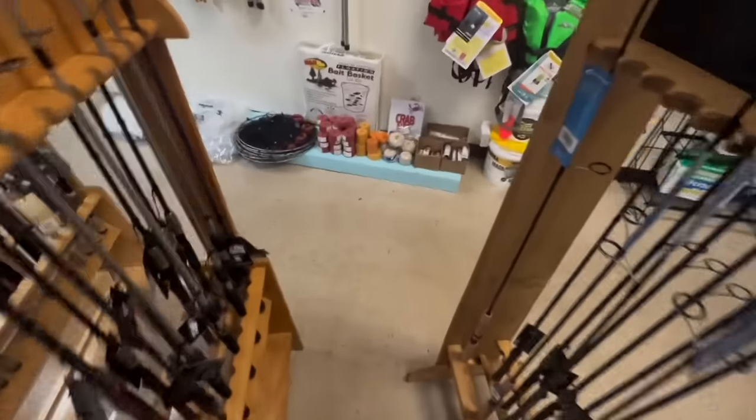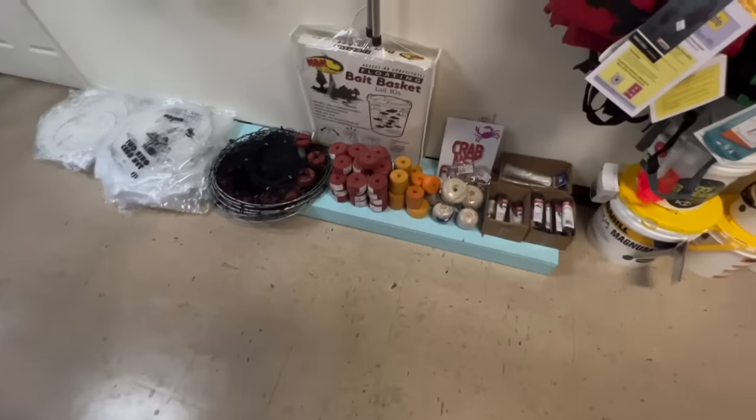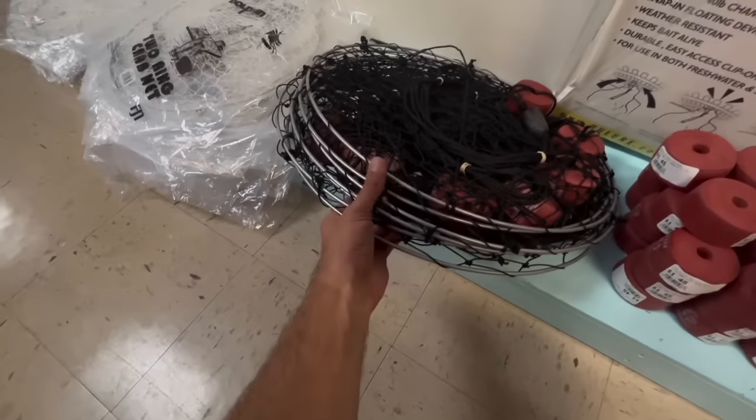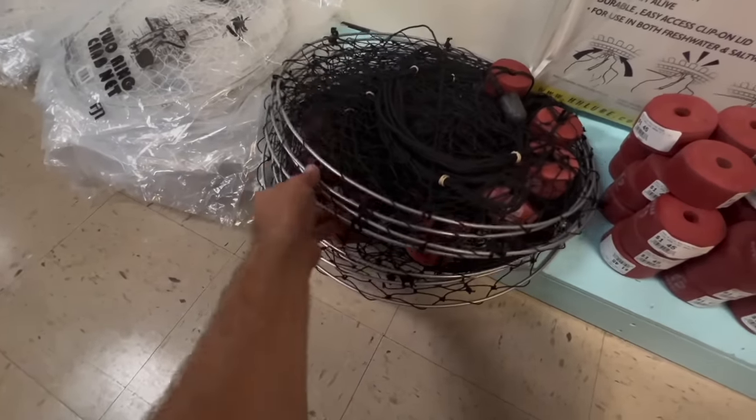Oh, wait, is that what we need? Yep, there it is. Crab nets, right here. This is what I need. That's exactly what I need right there.